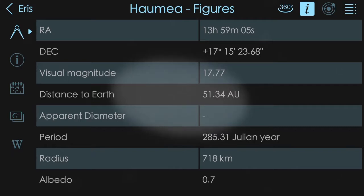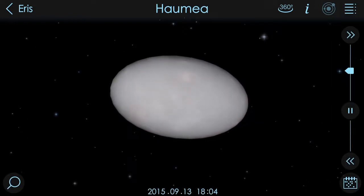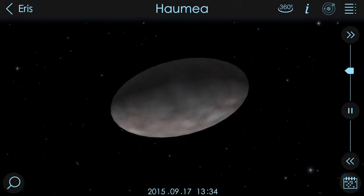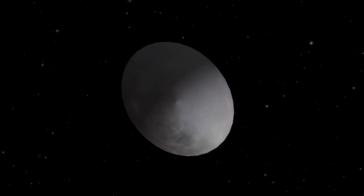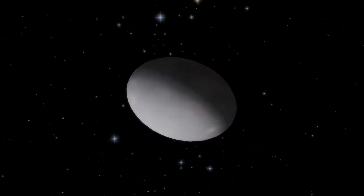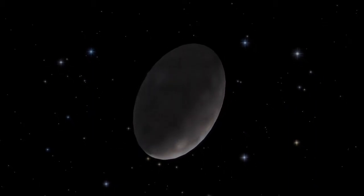And 718 kilometers. The rotation is 13 hours. Albedo 0.7. That is for the object's brightness, by the way. It's an indicator of the object having ice. And if you look like this, you can see the object is a really weird shape, like an egg that has two sides the same.